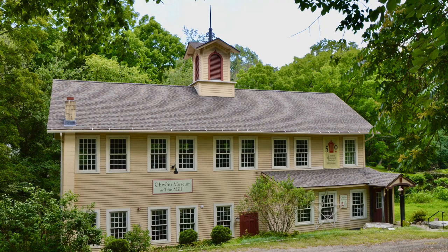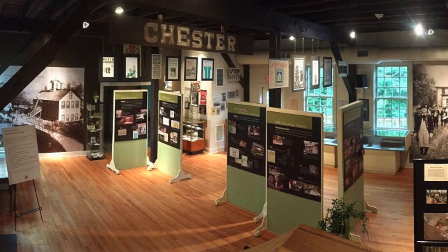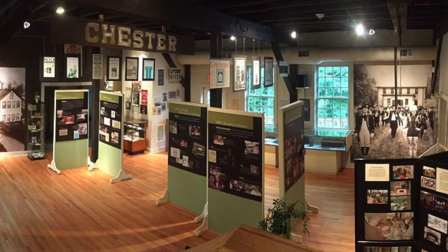The Chester Historical Society's Museum at the Mill is a step back in time for exploring over 300 years of Chester history. Every time I come here, I'm always amazed that something new has been added to the collection, or I rediscover something that was overlooked on my last visit.